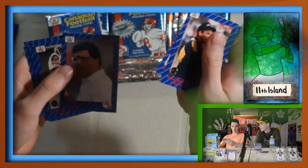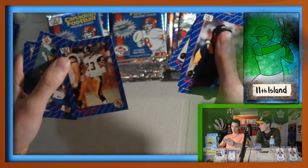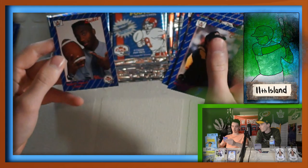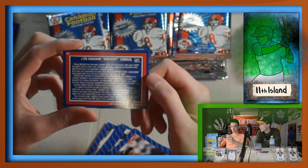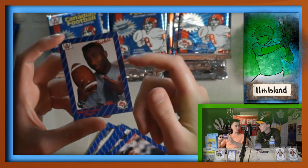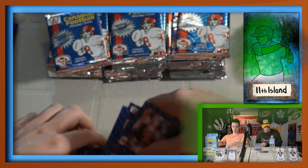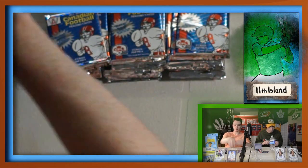Wally Buono, legend in the CFL. That's the third time I think I've already got that punter. I mean, these are not bad cards, especially for the CFL back in the day. Oh, there's another Rocket Ismail. Another one. Now, I really don't know if these are worth anything, per se, but you're going to get just the collector value. I think these are just nice pieces to have. And if you're a CFL fan, they're fun to have. Nice little piece of history.